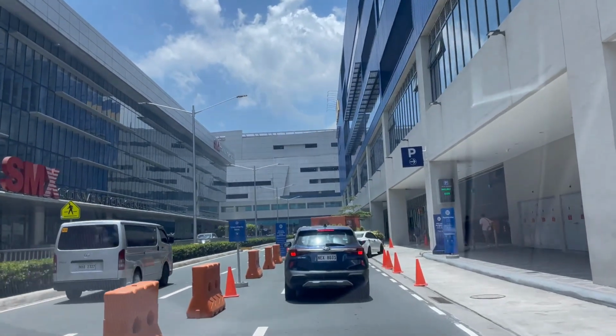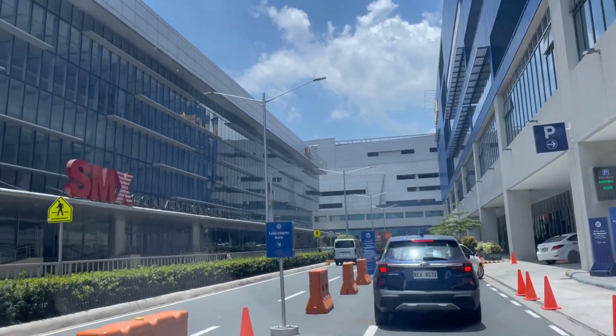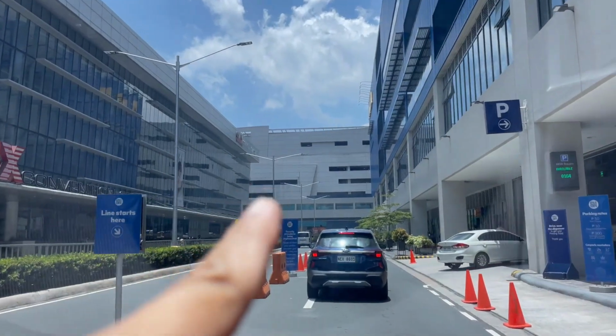Here at IKEA. Approaching the parking area. This is just across SMX Convention Center and that's the mall.